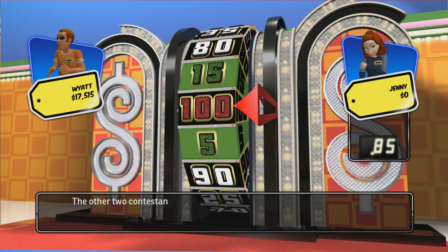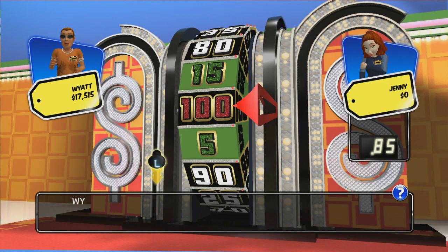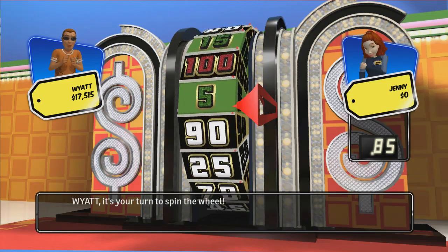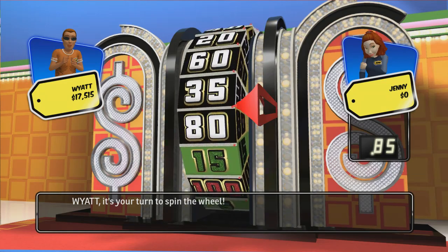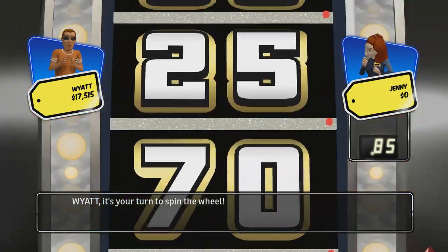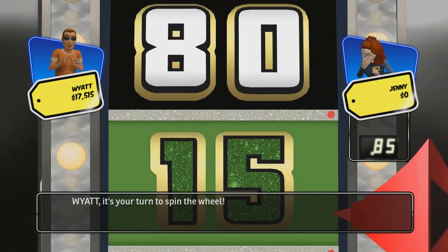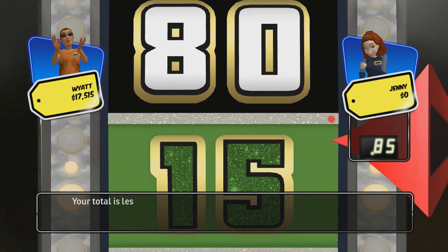The other 2 contestants have already spun the wheel. Now, let's see the score to beat. It's your turn to spin the wheel. Team, take your second spin.